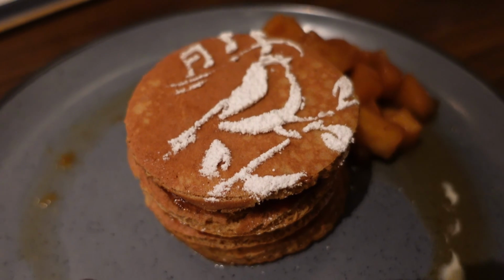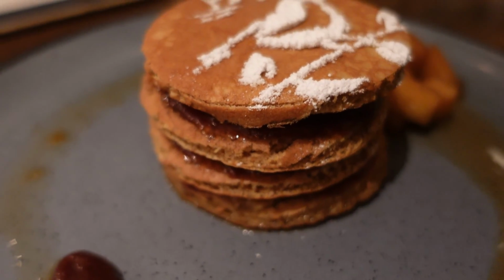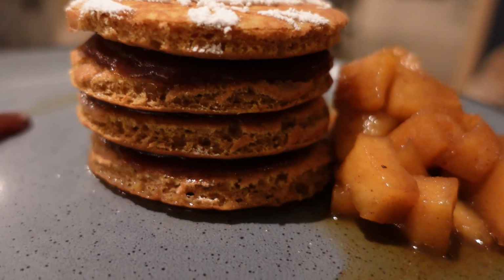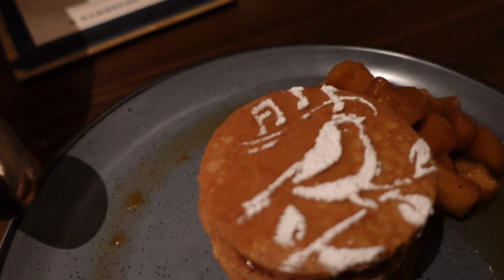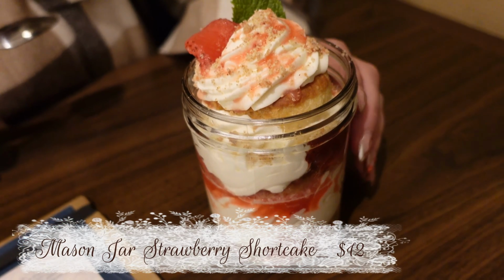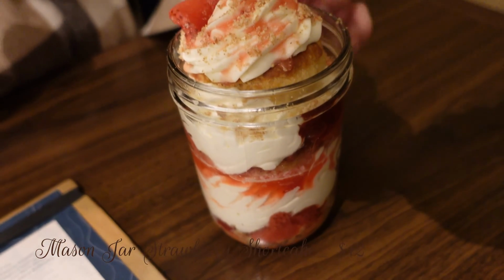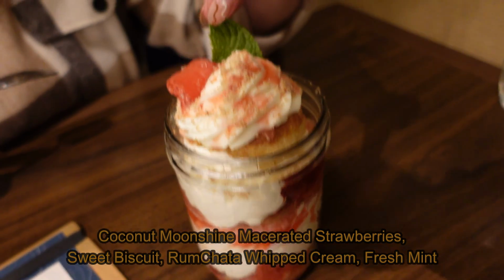All right, so dessert is served. They even put the logo on top of my Tennessee Mountain Apple Stack Cake. Cute. It's so impressive, right? We got a sugared bird. Yeah, a sugar bird. You got a heart. A little heart there. But we're not starting with that. We are starting with Sam's dessert, which is this mason jar strawberry shortcake. What's in this? It has coconut moonshine, macerated strawberries, sweet biscuit, a Rum Chata whipped cream, and a little fresh mint.